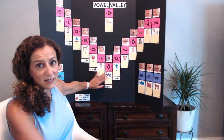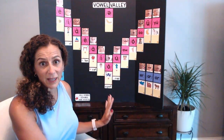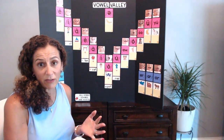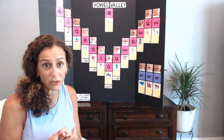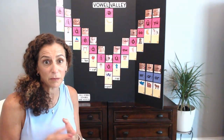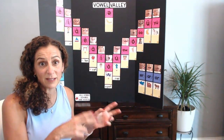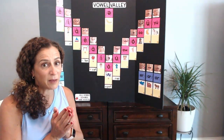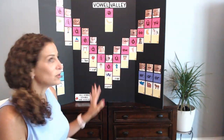Okay, so this is maybe what a sound wall might look like, my vowel valley at the beginning of first grade. Because at the beginning of first grade, my students have already been taught in kindergarten. If I look back in the scope and sequence from kindergarten, I'll know that they have learned all their consonants and short vowels. Some kindergarten programs or scope and sequences probably get into long vowels towards the end of the year. So you're going to need to check with your kindergarten team or your scope and sequence of whatever program your school uses.